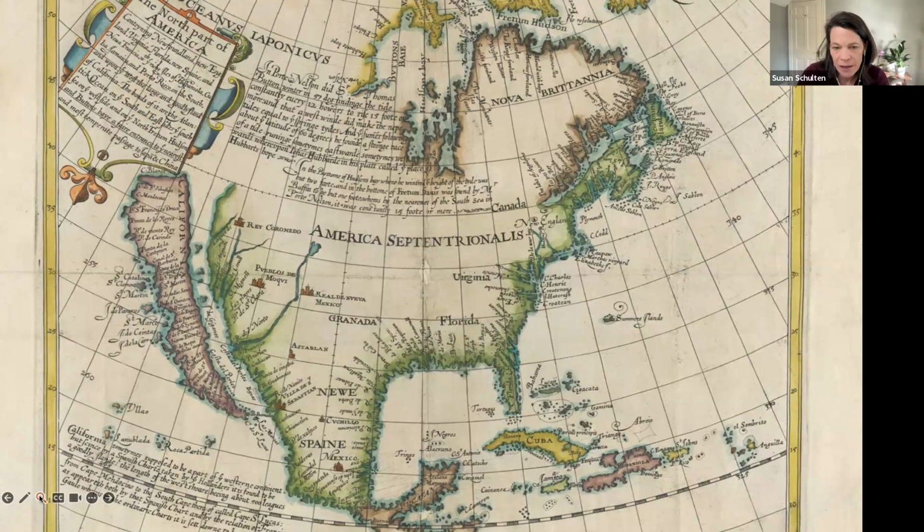The other big, interesting thing about this map is that California is represented as an island, which would continue, this is a little out of my wheelhouse, but map scholars see that showing up well through the end of the 17th century. It's a mystery or a myth that lasts really until about 1700. Why were they so convinced it was an island?